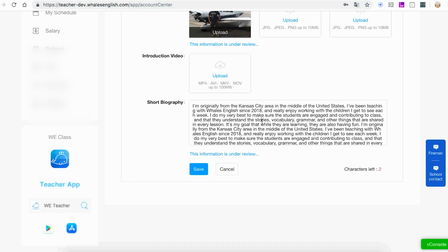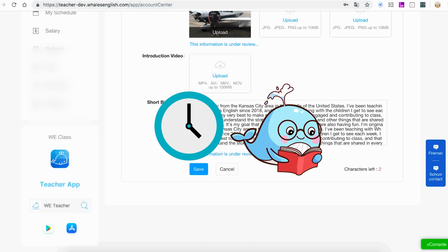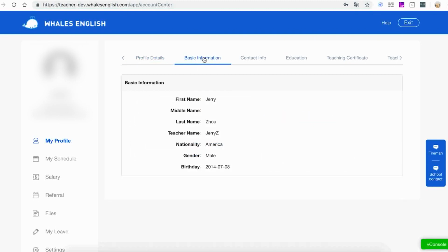So what do we like to have in the short biography? Please add your name, nationality, your current location, your professional background and present occupation, your hobbies and interests, and parents also like to hear you share tips on how their kid could best learn English. Generally, I can tell you that parents are most interested in the length of the teaching experience and the teaching methodology you use. So, now we're done with the profile details, moving on to the basic information.